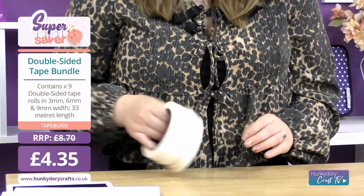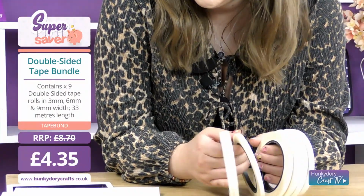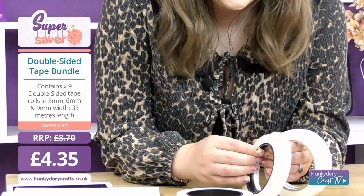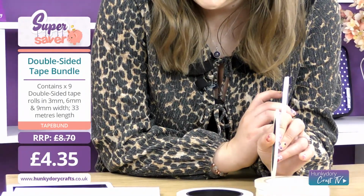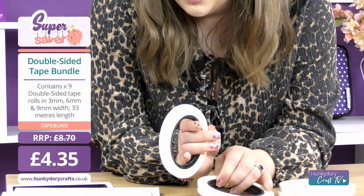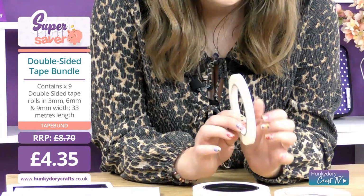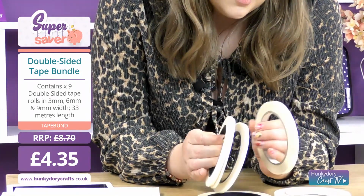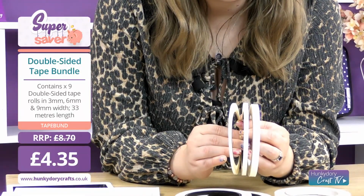And then we also have a double-sided tape bundle. This is a 9 roll pack, and in this pack you are going to get 3 rolls of your super skinny 3mm. You're going to get 3 rolls of your 6mm tape, and you're also going to get 3 rolls of the 9mm tape. So together it's a really nice mix of widths and sizes.